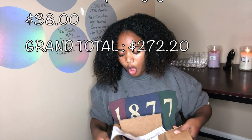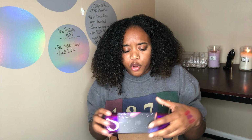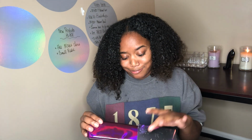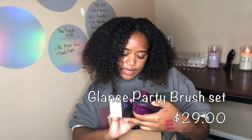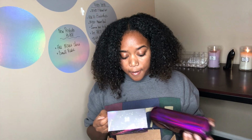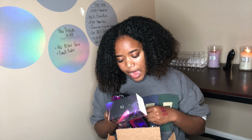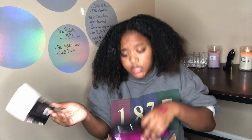I'm just gonna show what I got from Ulta. Got a Real Techniques foundation brush. And then from Morphe, now is it Morphe or Morphe? You know, I always say Morphe. Maybe it's Morphe. I seen somebody call it Morphe. Maybe I'm tripping. Maybe I can't read. But I got the Glance Party 12-piece eye brush collection in bag. It comes with a firm shadow brush, a chisel flush brush, pencil brush, smudger, brow highlighter brush, angle brush, concealer brush, blending brush, all these brushes.